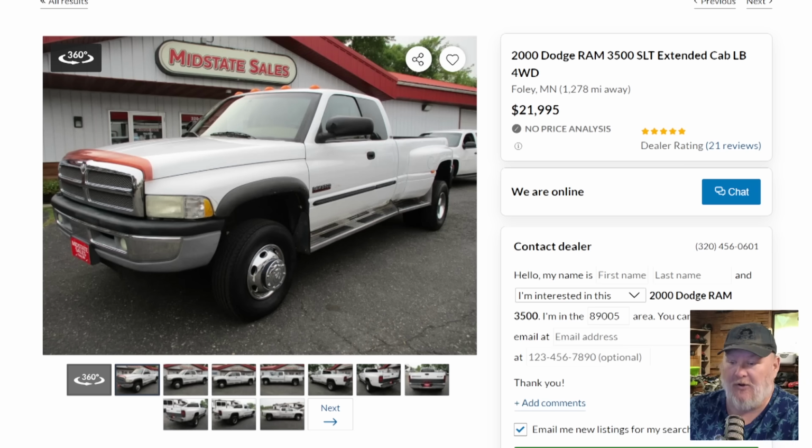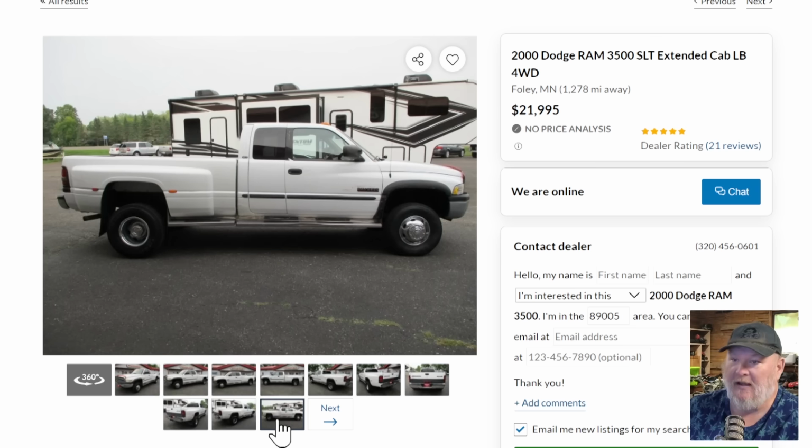And 134 is nothing on this truck, but 22,000 for a 23-year-old truck, that's a lot of money for a truck that age. And that's a good-looking truck. I don't do Dooleys myself because I live in a small town. We got narrow streets. I don't need a Dooley.